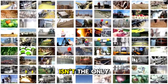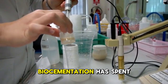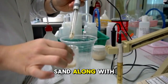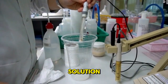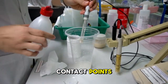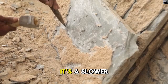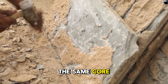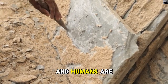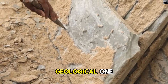That said, this isn't the only research thread chasing the same idea from a different angle. A separate field called biocementation has spent years working with bacteria that, when introduced into sand along with a urea and calcium solution, trigger a chemical reaction that precipitates calcium carbonate at the exact contact points between grains, cementing them together without a single volt of electricity involved. It's a slower biological cousin of the same core idea. Nature already knows how to turn loose grains into solid stone, and humans are just now figuring out how to trigger that chemistry on a construction timeline instead of a geological one.